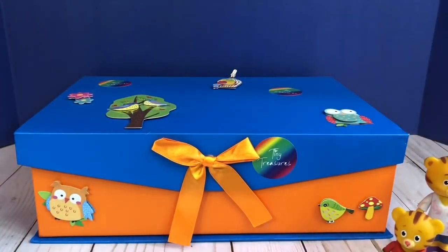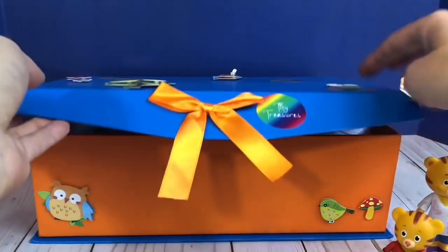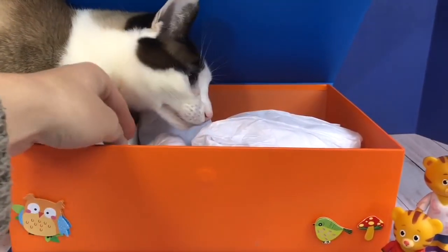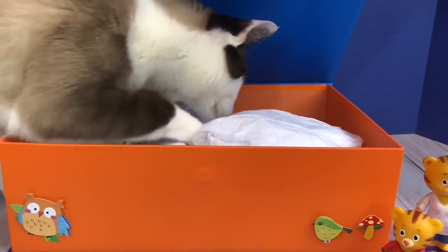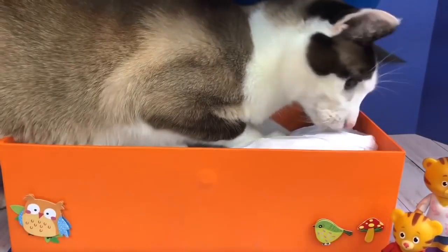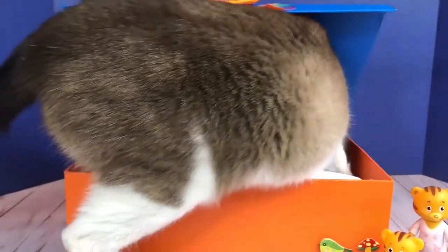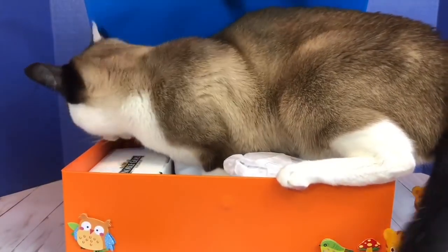We visited a very special store. And I know it's a little early, but it was a Christmas store. And we bought all sorts of fun ornaments for the tree. And I need you to help me decide which ornament to give Tiny Treasures and which one to give Tiny Treasures Mini. And here's Silly Kitty trying to fit in a box full of stuff. Not gonna happen, Silly Kitty.